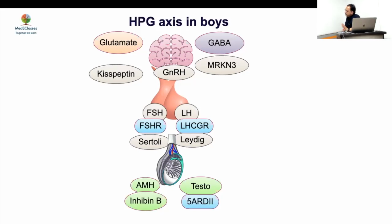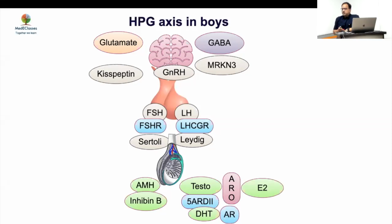Now, the testosterone, of course, is converted via 5-alpha reductase to DHT, and we already know about those situations. And very importantly, the testosterone is aromatized into estradiol, and estradiol is the major regulator of the growth spurt as well as epiphyseal fusion.